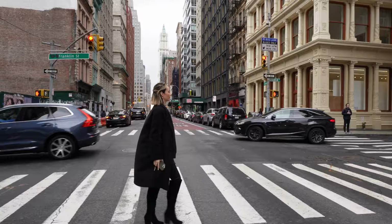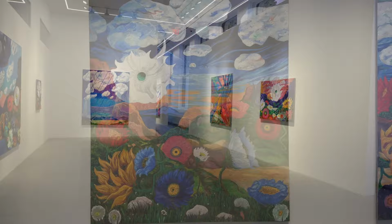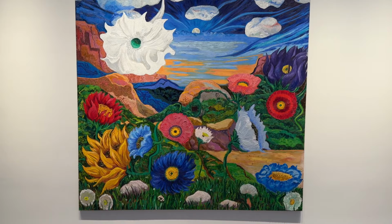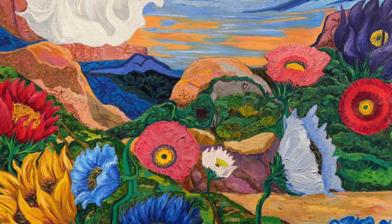The next stop of the day is Almine Rech Gallery's fairly new Tribeca space. It opened last September, and this is an exhibit of works by the LA-based artist Daniel Gibson. Gibson's work is highly influenced by his Mexican heritage. Both his parents immigrated from Mexico, and when they first moved to the American Southwest, Gibson was exposed to the desert and the various communities that lived there, and that informs his work.